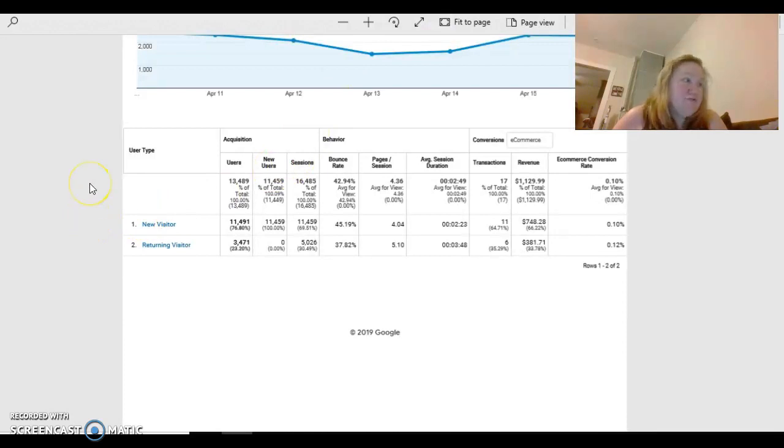Now we're going to look at new visitors versus returning visitors, and this is going to be under behavior. This report tells you how often a visitor comes to the site, how long they stay, and basically from here we can learn that new visitors transact more and make more in revenue. So Google should look at this and make it easier for new users to actually create revenue.